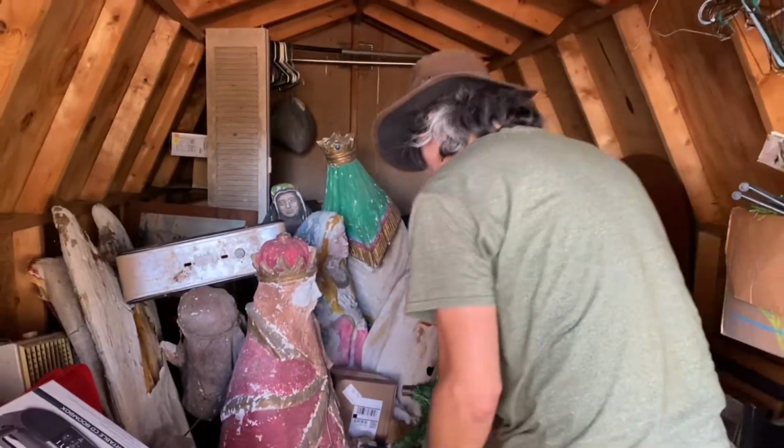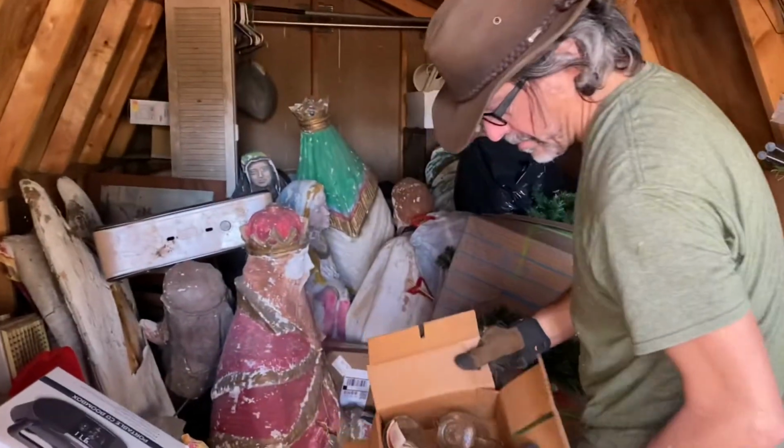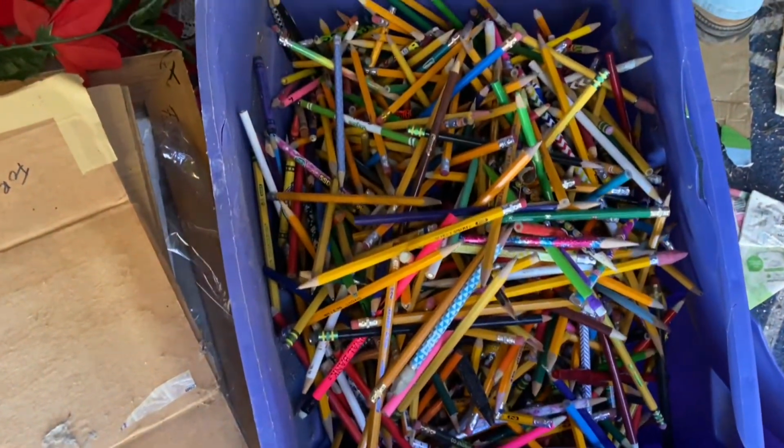Going through the outdoor shed, we haven't even done anything with this, but anybody need pencils? We're gonna sell lamps and pencils.